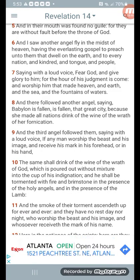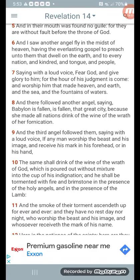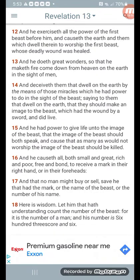You may say, well, what are we going to do? How can you say we can't buy or sell unless we have that mark? They say you can't buy or sell. Going back to Revelation 13:17, and that no man might buy or sell, save he that had the mark, or the name of the beast, or the number of his name.